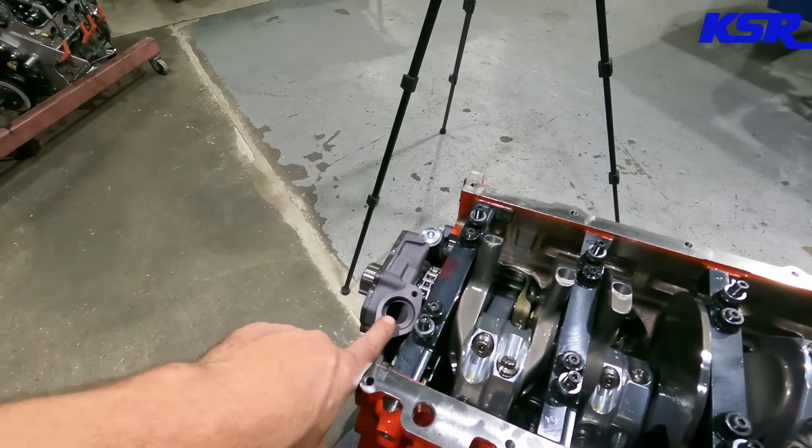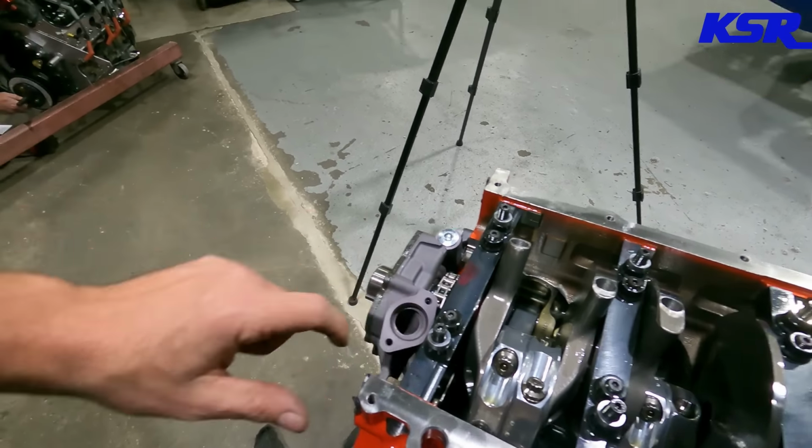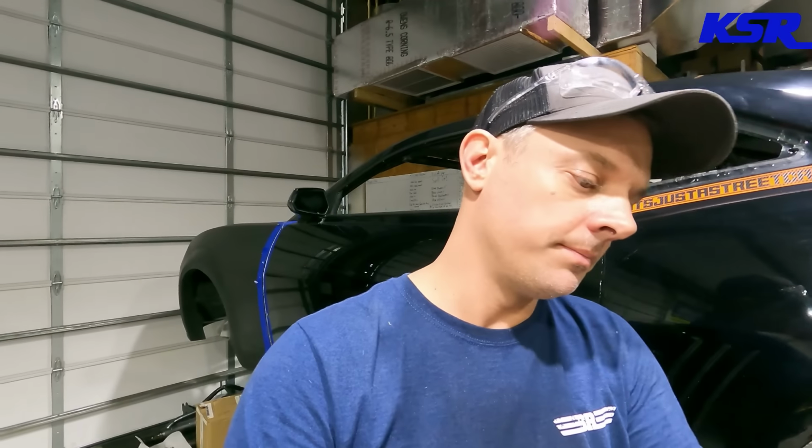And while this is upside down, I'm gonna squirt some assembly lube into the oil pump, real thick, like assembly lube, so it helps create a suction inside the oil pump and makes it prime with oil really quick. It's one of my little tricks I like to do, especially if I know I'm gonna be cranking the engine real soon. So we did check, make sure the crankshaft sensor is awful close.